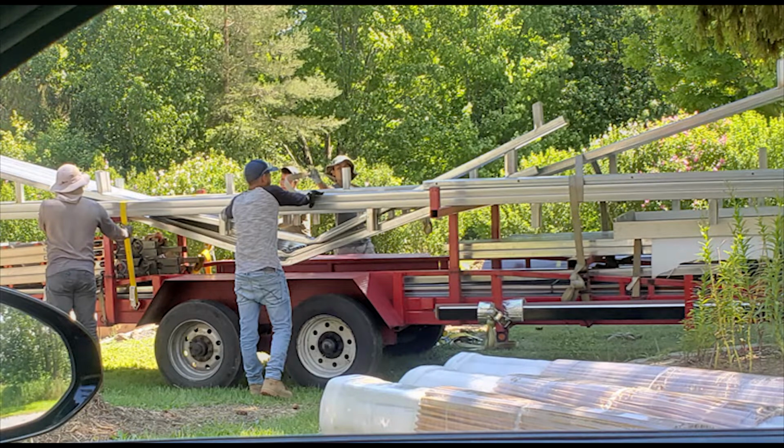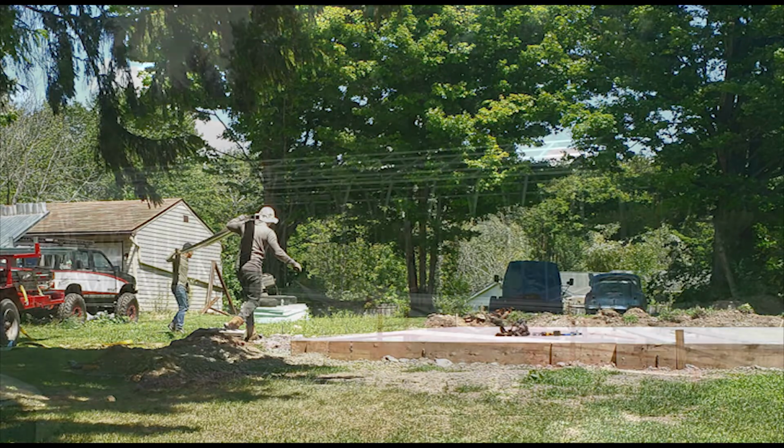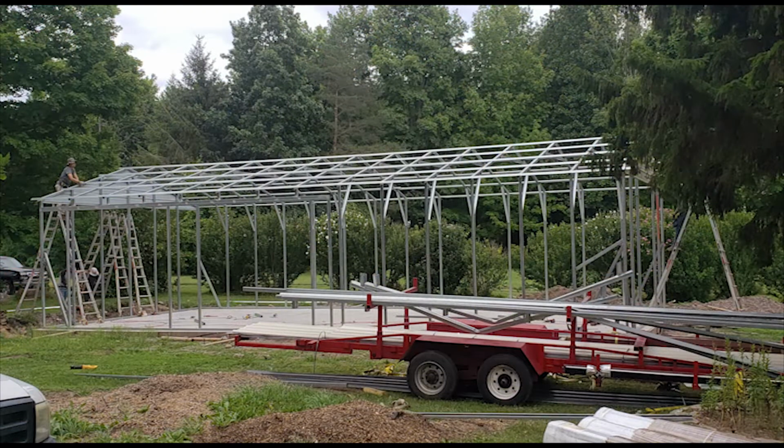I also wanted to give a big shout out to TOL Buildings, top of the line buildings, that's what it stands for. Their guys were out about a week and a half after I sent them the picture to set up my building. And believe it or not, they had the building finished by 4 guys in 10 hours. I'll repeat that. They put that entire building up in 10 hours.